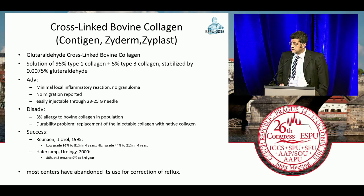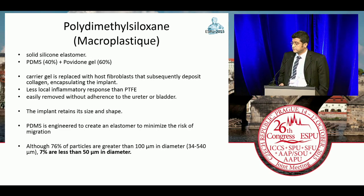Cross-linked bovine collagen is a solution of type 1 collagen and type 3 collagen stabilized by glutaraldehyde. It has the advantages of minimal local inflammation and no reported migration. It is easily injectable. However, the 3% allergy rate in the population to bovine collagen is a problem, and the other main problem is durability, which is caused by the replacement of injected collagen with native collagen. This durability problem is confirmed by two studies showing that the high initial success rates decrease significantly with increasing follow-up time. Therefore, most centers have abandoned its use for correction of reflux.